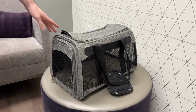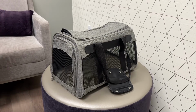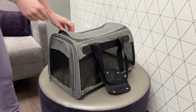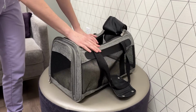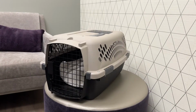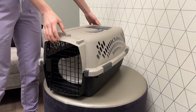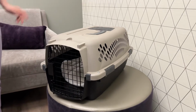So here's another example of a very common carrier that we do see here. It's a great carrier except for the fact that it is hard to clean because it is fabric and it is soft, so sometimes when you are grabbing your cat out of the bag it does squish and it makes them a little bit more vulnerable. This has all the important parts of a hard plastic carrier. The only thing it's missing is that it doesn't open from the top, so we will have to unscrew and unbolt all the sides to get your cat out from the top.